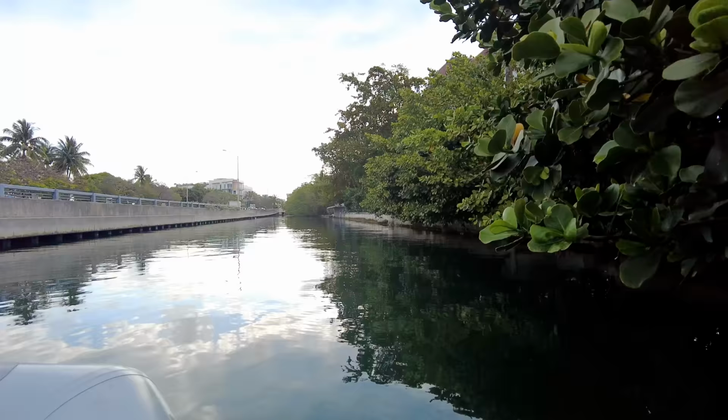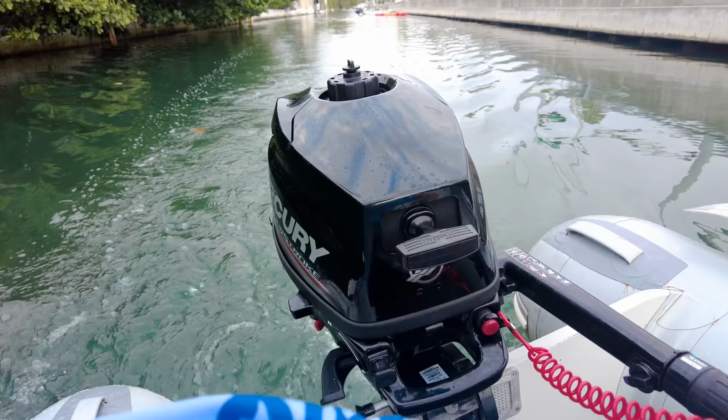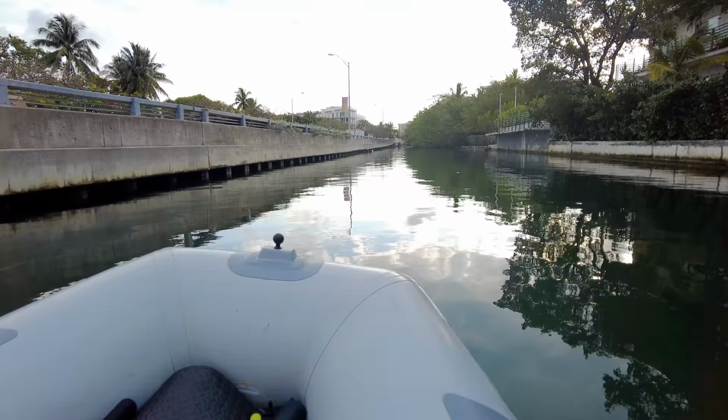Hey, not running out of gas yet, bro. I'm pretty impressed so far, buddy. Little 2.5 Mercury coming through. I do expect it to lose gas in a little bit there.